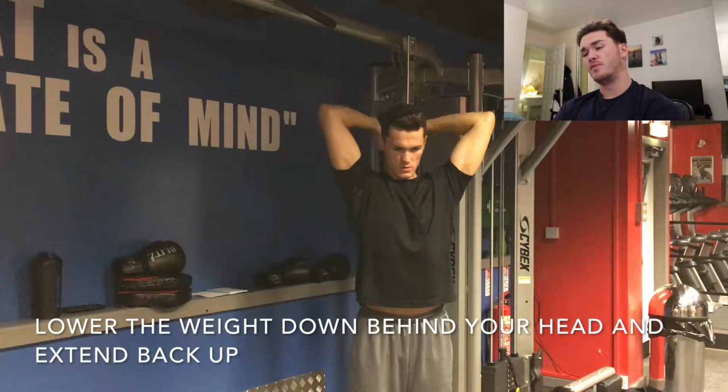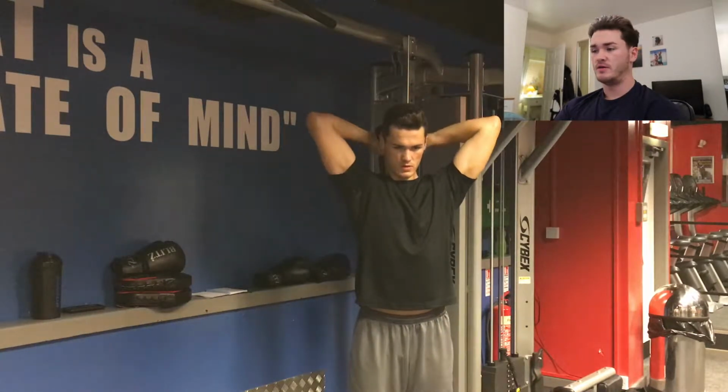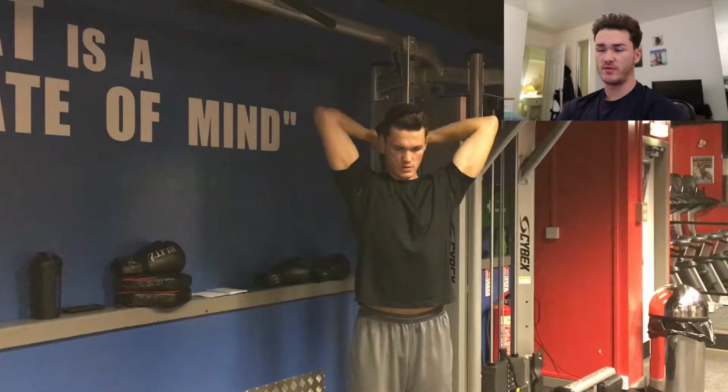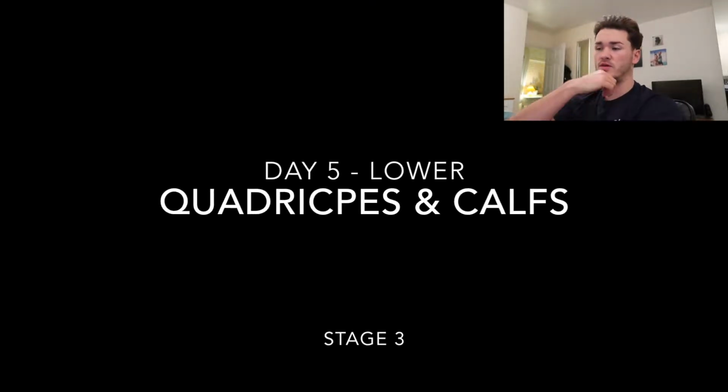Supersetting that with the overhead extensions, again with the rope. If the rope's not available, or you don't like the rope, use a bar. Pretty much up to you, personal preference again. Try to switch it up every couple of weeks or so if you want.